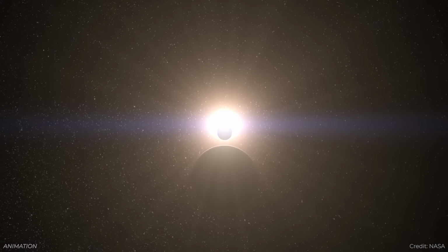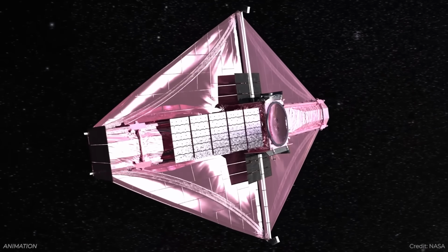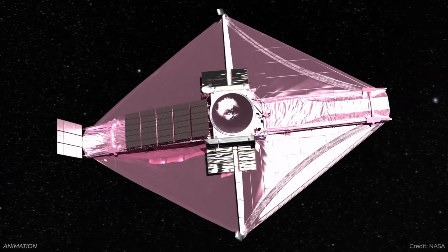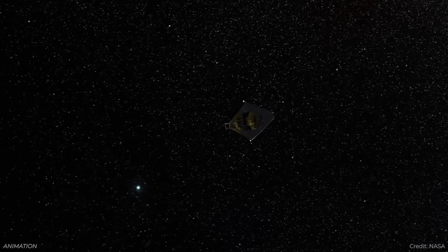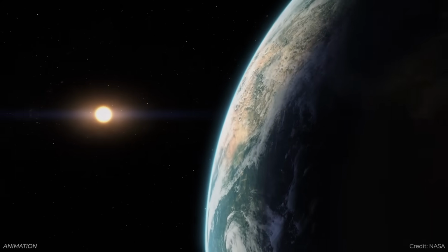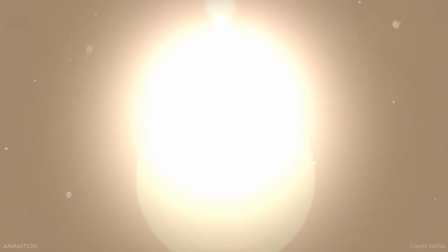While we've been getting great observations from the James Webb Space Telescope, it just doesn't have what it needs to be able to distinguish Earth-sized worlds orbiting around sun-like stars. It's not about the brightness; it has plenty of collecting power. It's the ability for James Webb to resolve the gap in between the star and a planet.